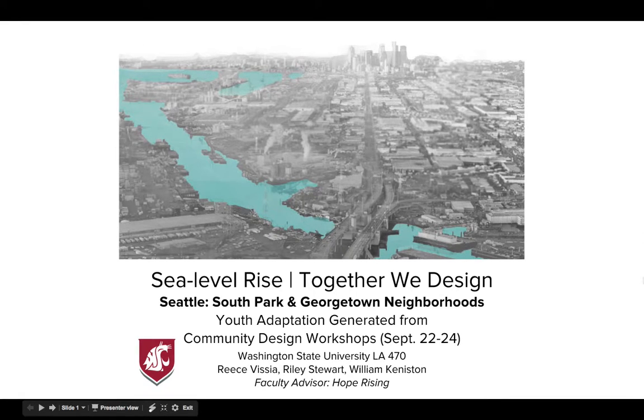Georgetown and South Park are neighborhoods of Seattle located in the Duwamish River Valley. In September of 2016, a Washington State University senior landscape architecture class visited South Park in Georgetown to host a series of community workshops addressing solutions and adaptations to climate change and sea level rise. Each workshop hosted a range of interested community members and design professionals.